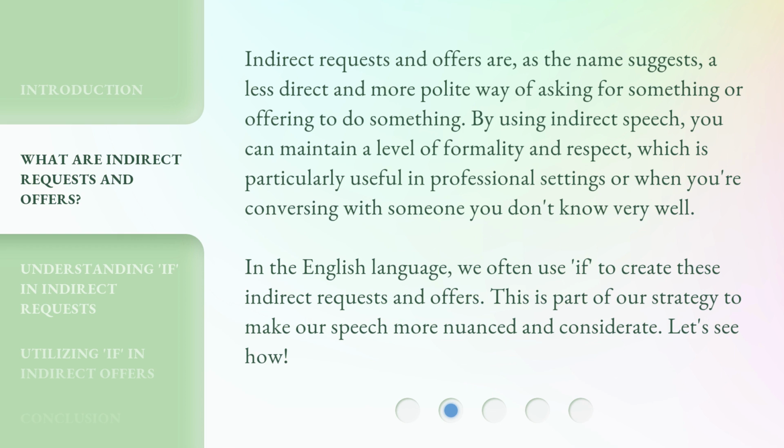In the English language, we often use if to create these indirect requests and offers. This is part of our strategy to make our speech more nuanced and considerate. Let's see how.